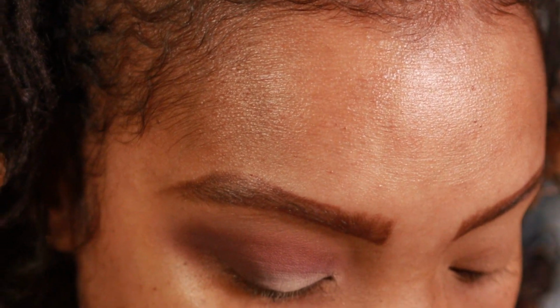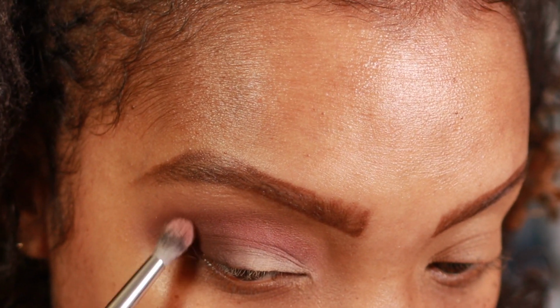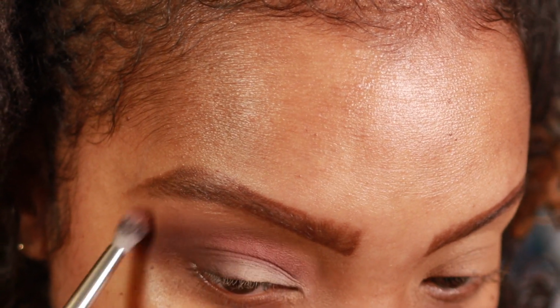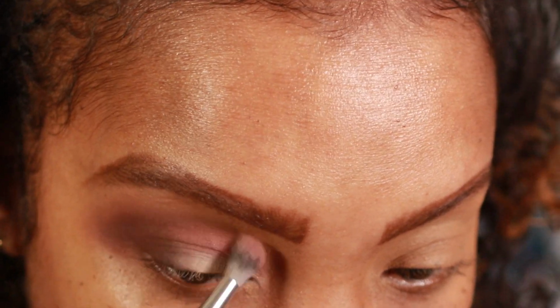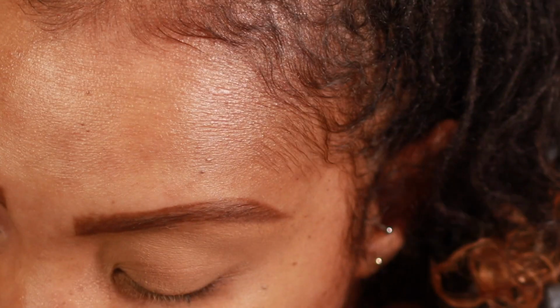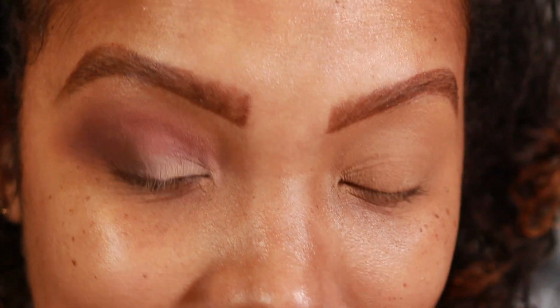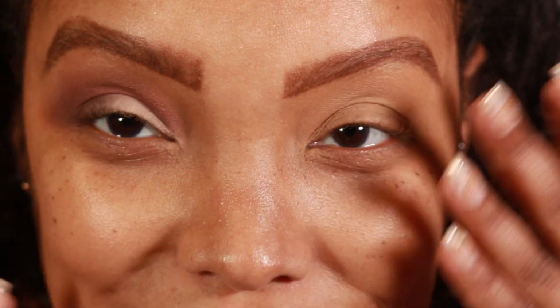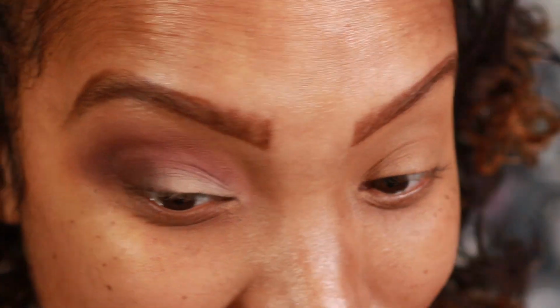It's looking good. Now let's just take a little bit more of Plum Provocateur and blend it in here. And I'm going to kind of take it up to the first shade. There we go. And voila, we got our first look. Well, basically, yeah, our look with this. So I'm going to do the other eye and I'll be right back.